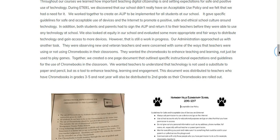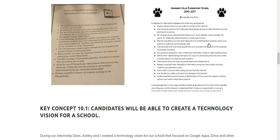and we realized our school didn't have an acceptable use policy, and nothing like that was in place. So we created our own acceptable use policy for our school that outlined guidelines of safe and acceptable use of the devices they were using and the internet. They had to take this home and sign it themselves, and then also get their parents to sign it.